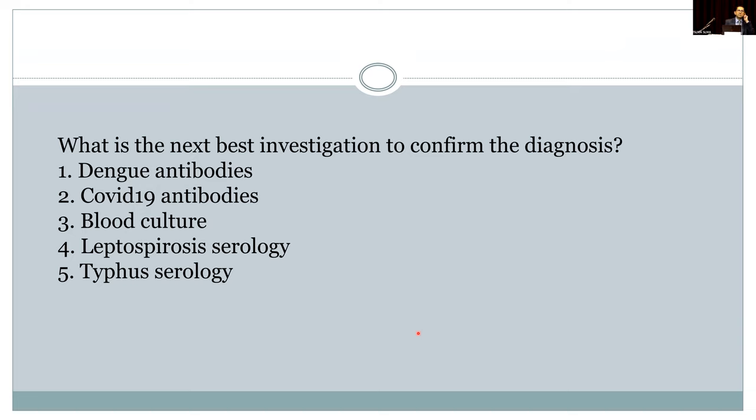No, I was just wondering because COVID-19 is so rampant and probably many of us have already got infected. Could you have positive COVID-19 antibodies, whereas these symptoms are not really due to COVID? Is that possible?